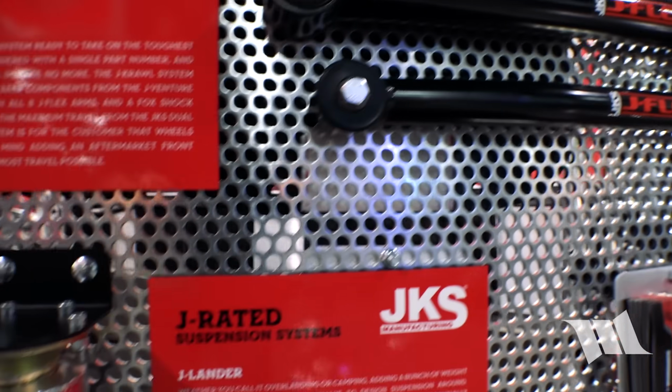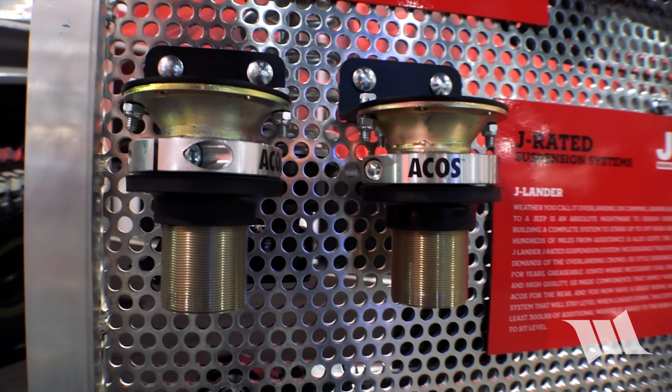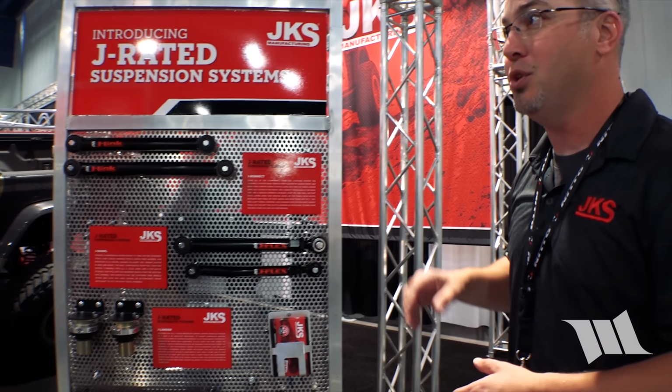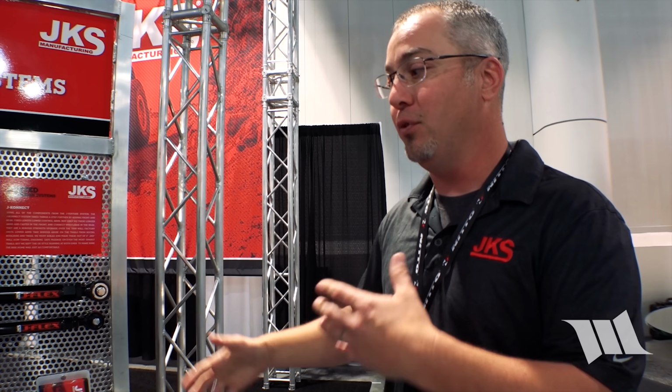And then one that I'm somewhat excited about, but I'm surprised I'm so excited about it. It's a lander, an overlanding kit, where you're going to get our ACOS, our adjustable coil spacers, right in the kit. The kit is designed for an additional 500 to 1,000 pounds on the rear as it sits, and it's fully adjustable from there.